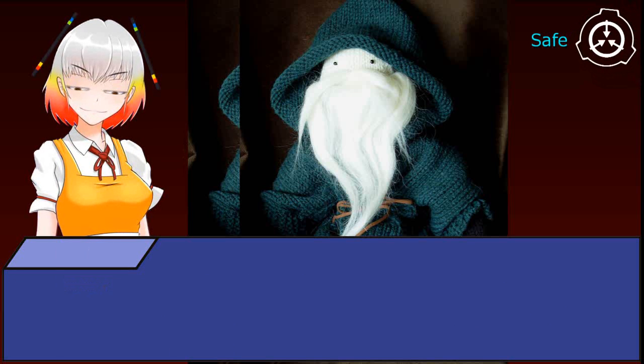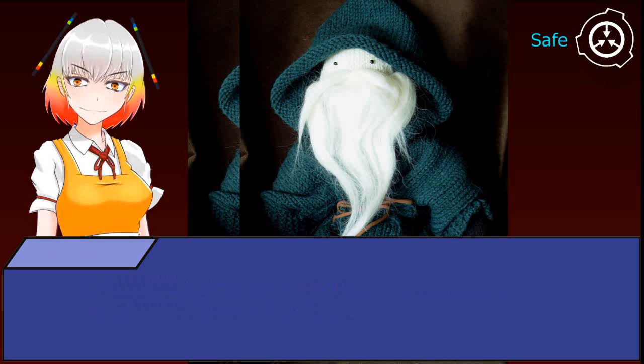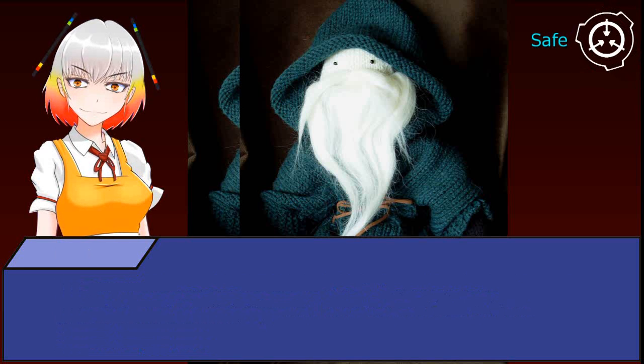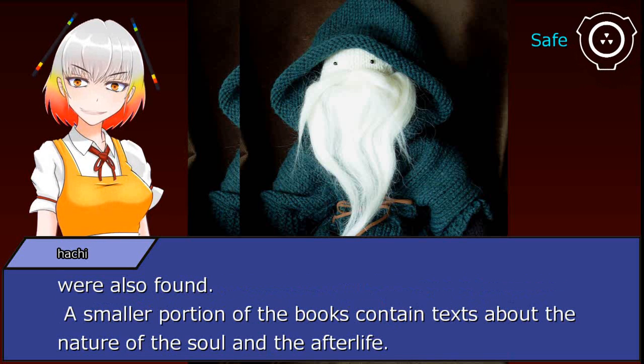Day 2. Findings: further analysis of the libraries is made. Over 3,400 books are counted. Most of them contain information about the anatomical workings of several animal species, including humans. Another frequent subject is the list of physical principles of electricity and how it functions in the nervous system. Most books display illustrations which can be found in several medieval textbooks, although books from the 17th to 20th century were also found. A smaller portion of the books contain texts about the nature of the soul and the afterlife.